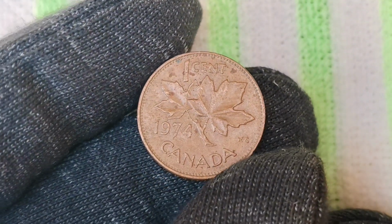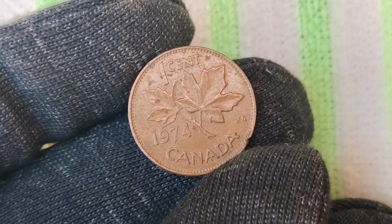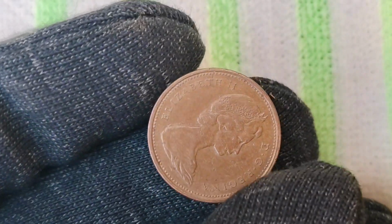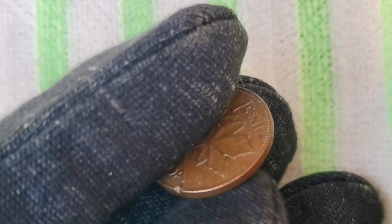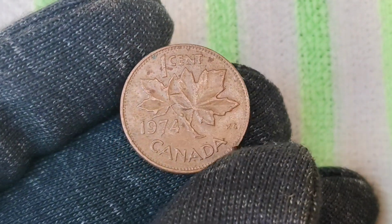But even if you don't happen to have one of these ultra-rare coins in your possession, don't fret. The 1974 Canadian 1-cent coin is still a valuable collectible on its own, especially in pristine condition. So, it's always worth taking a closer look at your loose change and seeing if you have any hidden treasures lying around.